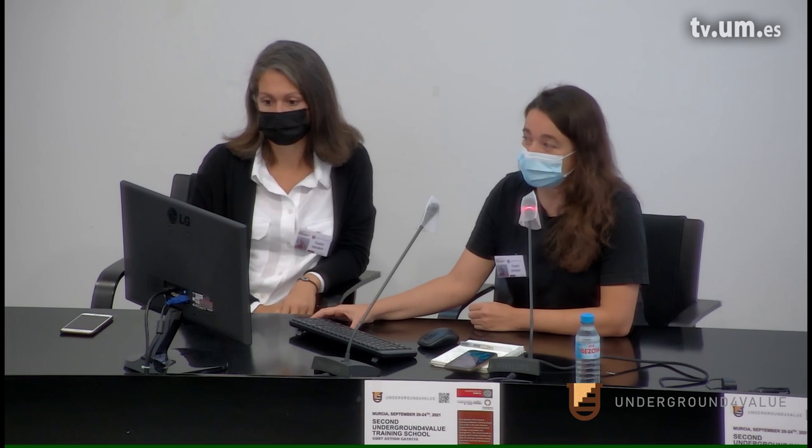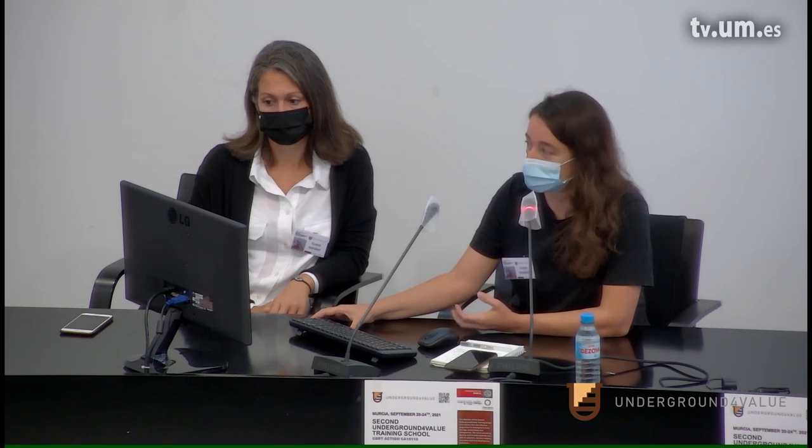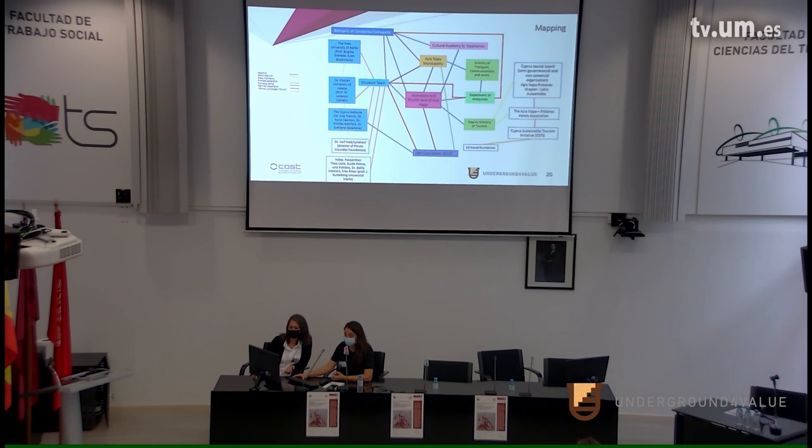This is the stakeholders mapping. We have on the right the private sector, so the Cyprus Tourist Board, the hotel associations, the Sustainable Tourism Initiative, the UK Travel Foundation. So we have the institutional part. And we have in the middle the monastery with the cave church also. And on the left, the museum team, which is an international team. And we have the Free University of Berlin, Ca' Foscari, the Cyprus Institute, and also independent researchers and private foundations.